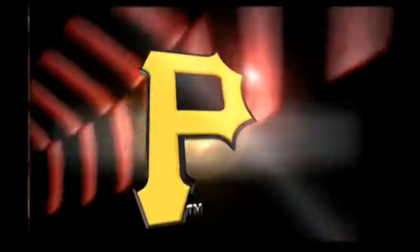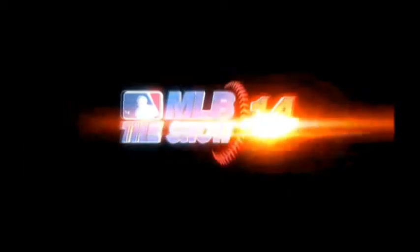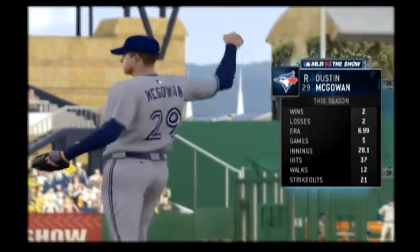A look there at the starting lineup for Clint Hurdle's Pittsburgh Pirates as they'll line up this way. And getting the ball to face these guys, a look at the numbers for the hard-throwing right-hander Dustin McGowan.